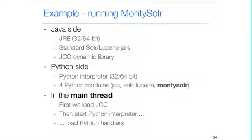It works in a very standard way. When you start your Solr, you just need Java virtual machine and the Solr jars, and the very first thing that we have to do in the main thread, we simply have to load the JCC dynamic library. On the Python side, we obviously need a Python interpreter and 4 modules that actually provide access to Solr, Lucene, and MontySolr, which is our extension, our code. These Solr, Lucene, and MontySolr modules are Java applications, and we compiled them into Python modules using the JCC.